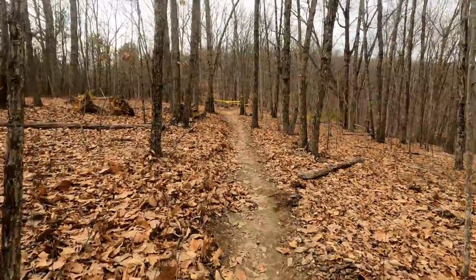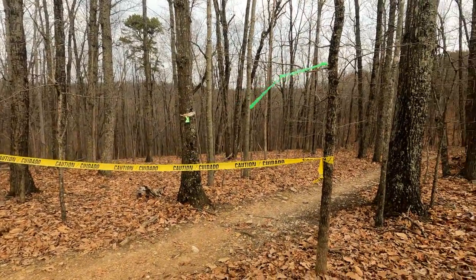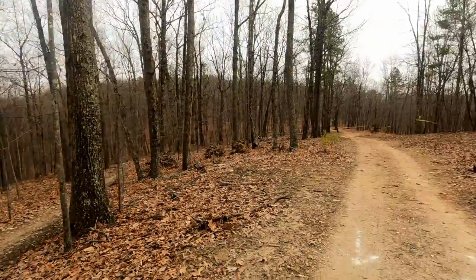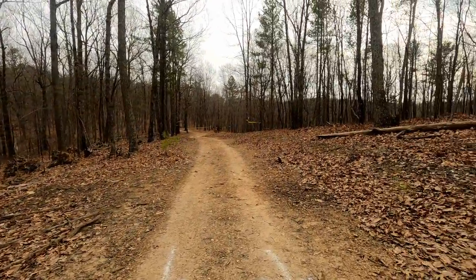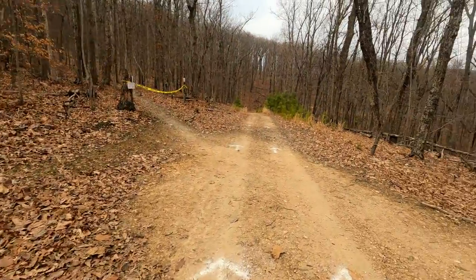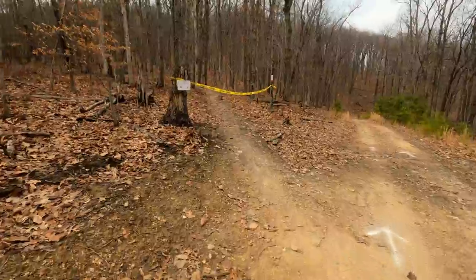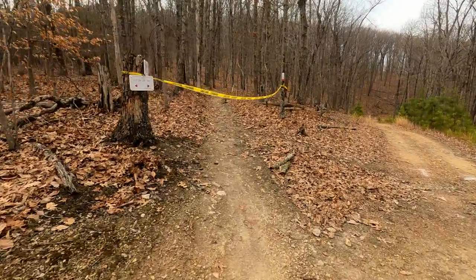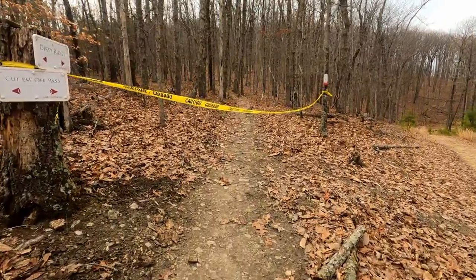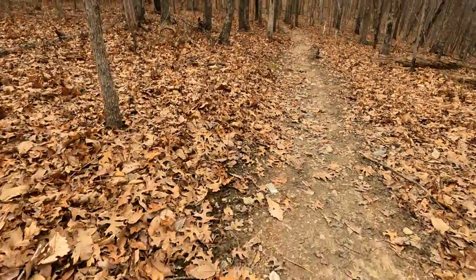I'm going to cut off for just a second. Well, this is the strangest thing. It says caution. Caution for what? And they've got these roped off down here. I don't understand it. What's there to be cautioned about? Oh, well. I'm going to just go on around it. Keep going. I don't see any purpose for the tape, and I'm certainly not going to get off the trail when I know I'm heading back. So that doesn't make any sense. Let's get underneath the tape.